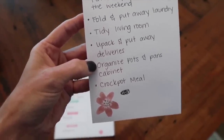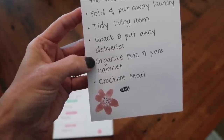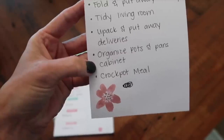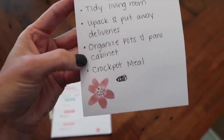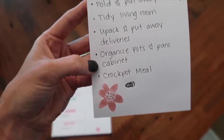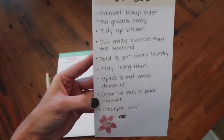I have a bunch of stuff to show you guys, but I have a bunch of boxes sitting at my front door and I need to get that stuff put away. I need to organize the pots and pans in our cabinets. I got some new pots and pans, which I can't wait to show y'all. And then, of course, I have a crock pot meal for today, so I need to start that around lunchtime. So that's my to-do list. We're gonna see if we can get through all of it.